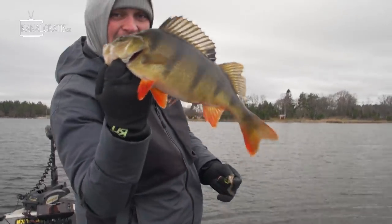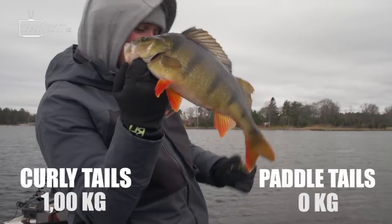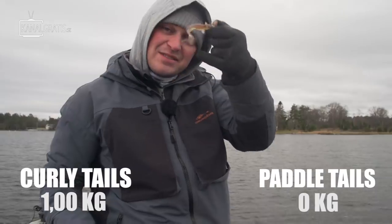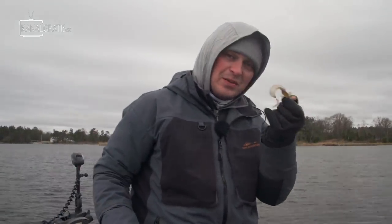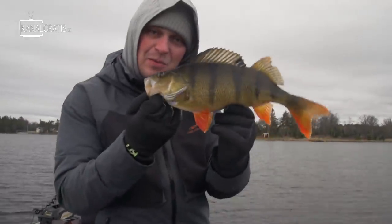Now we're gonna let this first fish of the day go, probably around a kilo, Adam told me it was, on Nettel Mini. And it's 1-0 to the curly tails, but we're hopefully gonna get a lot bigger than this one.